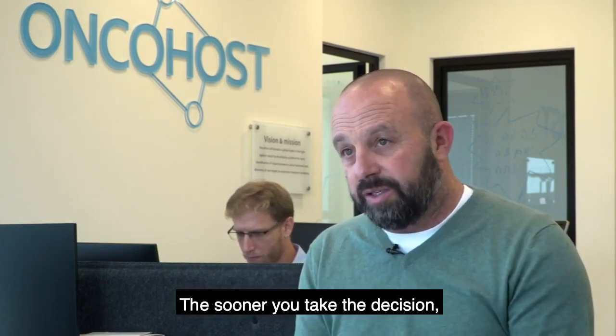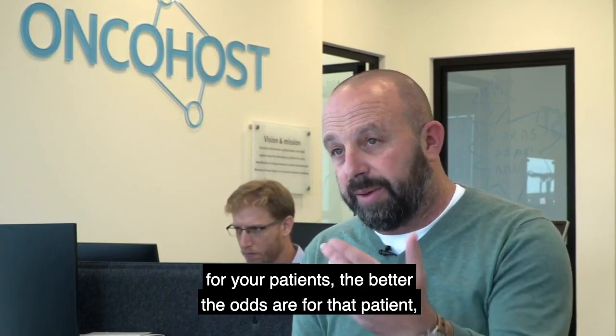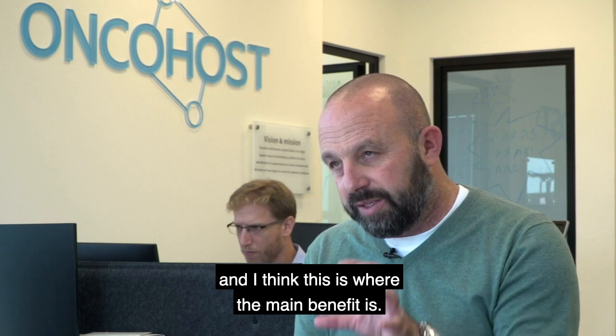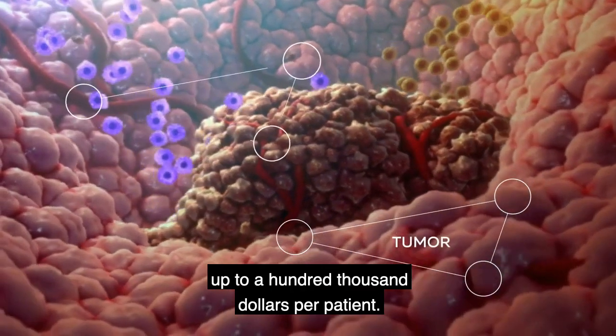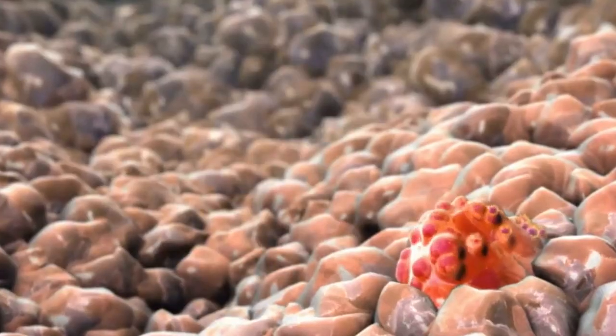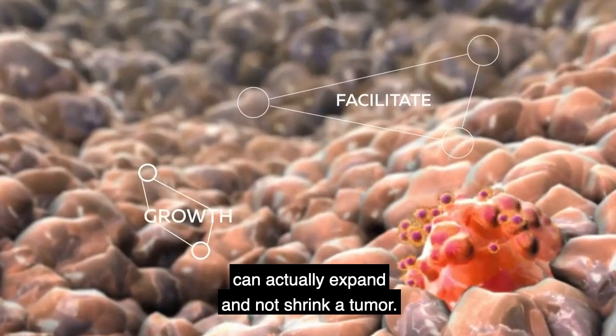The sooner you take the decision, the sooner you can identify the right treatment for your patients, the better the odds are for that patient. And I think this is where the main benefit is. Immunotherapy treatment can cost up to $100,000 per patient. Choosing the wrong course of treatment can actually expand and not shrink a tumor.